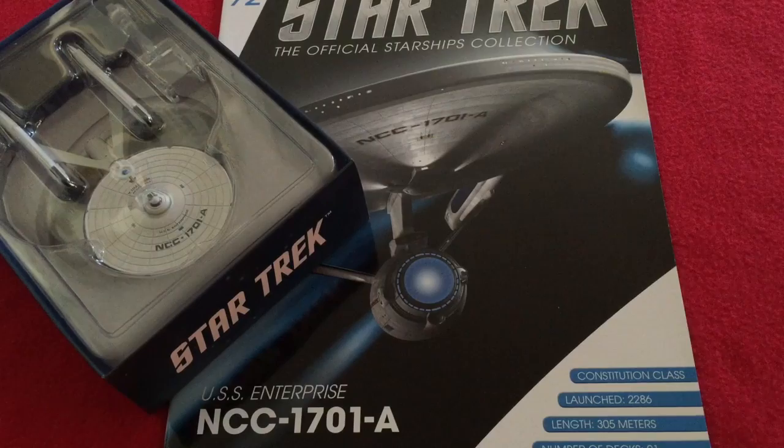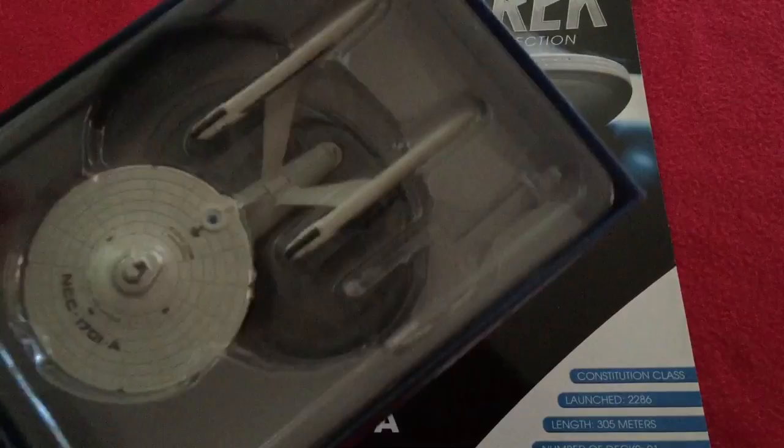In front of me now, I have issue number 72, the infamous USS Enterprise NCC-1701-A, like my namesake. As usual, we have the ship and magazine here, so I'll put the ship aside. It looks pretty cool so far. And let's get to the magazine.